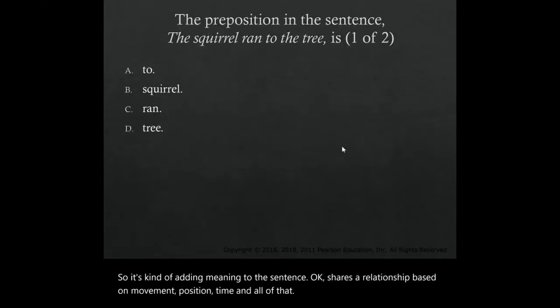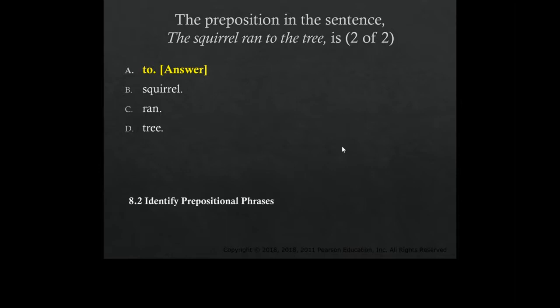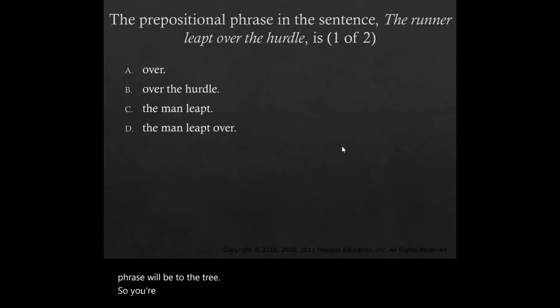Okay, Gerardo, it's your turn. Can you tell us the answer to this one? We're looking for the preposition. A. Okay, good job. Yeah, to. To is a preposition. It has a noun after it. The tree is the noun. Prepositional phrase, to the tree. Yeah, so you're correct. To is a preposition.